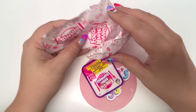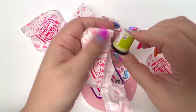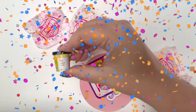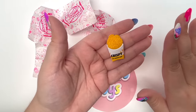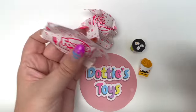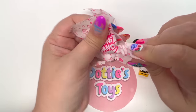All right, here we go. And the very first one we have from ball number three. It's a new piece! Yes. Woohoo! And here we have, oh my goodness! So we went from zero fries to now we have two. That is absolutely crazy. All right, so we still need four gold. So I'm hoping we can find at least one gold today.